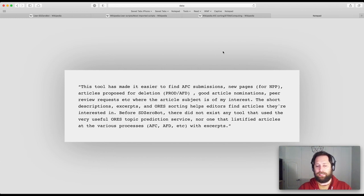Before SDZeroBot, there did not exist any tool that used the very useful ORES topic prediction service, nor one that listified articles at the various processes, AFC, AFD, etc., with excerpts." And that's it. Congratulations to SDZeroBot.